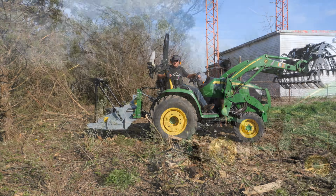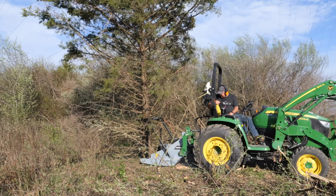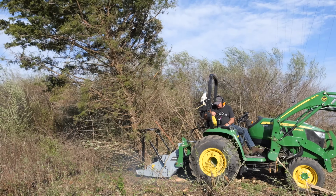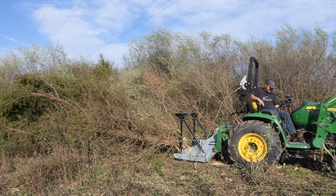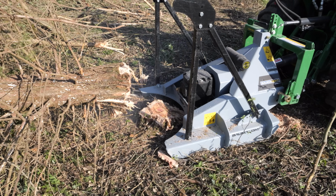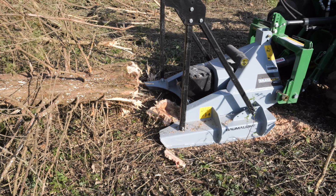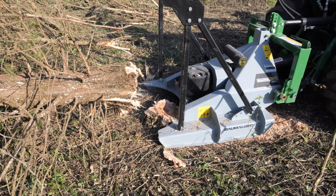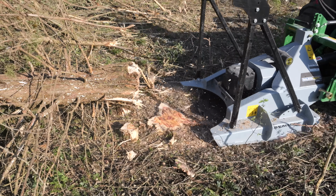Think we can get that big cedar down? Got him. Yeah. He kind of got you too, though. Yeah, it did. I'm gonna drop down now and chop that right at ground level. I wanted to cut it off like that so that I could mow over it.